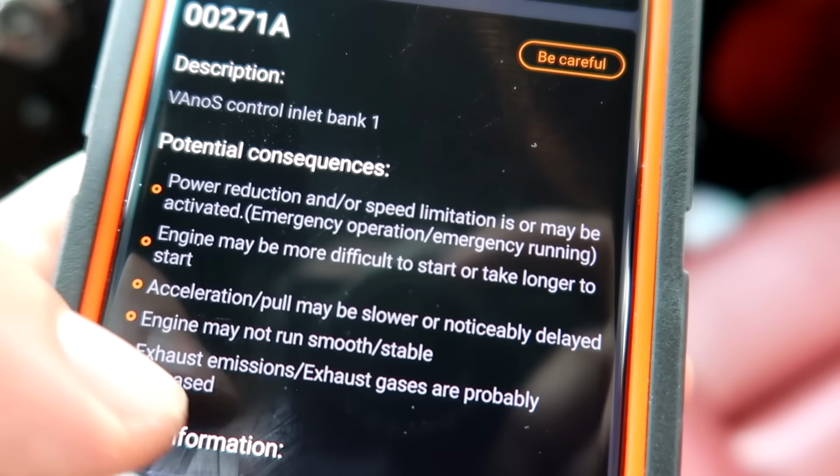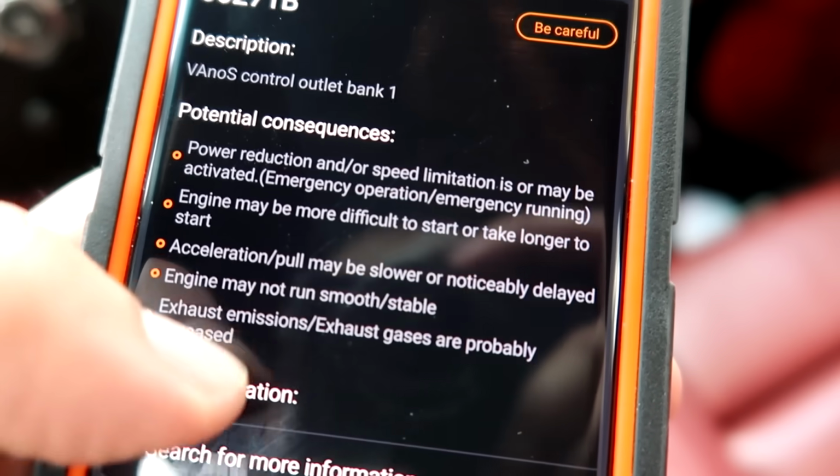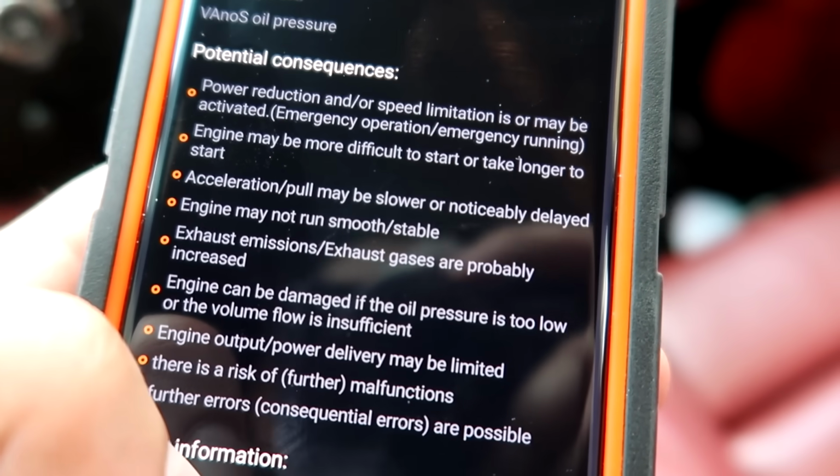There's a lot of different things that can be repaired in the Vanos system here, and again, they're all very costly. So Vanos oil pressure is not right, geez. When you're dealing with something like an M5, that can get out of hand very quick on the money side of things, and we're really still in a decision phase here.